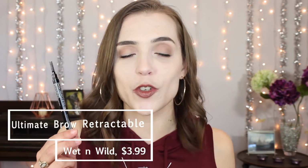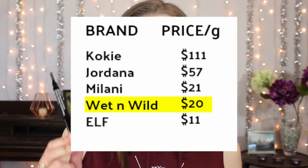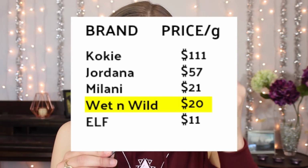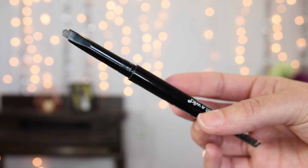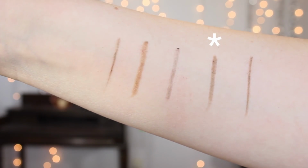The Wet n Wild Retractable Brow Pencil. This is relatively new and it comes in at $3.99, just like the Jordana, but thankfully it has a lot more product, so it comes out to be about $20 a gram. Now this is the only one in today's video where the tip is an actual triangle. I decided that I just don't like those pencils in general because to me, they tend to be a little bit stiffer and harder to use, which is why I don't like this one.